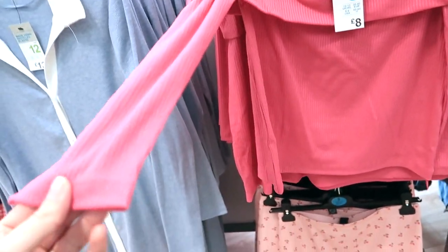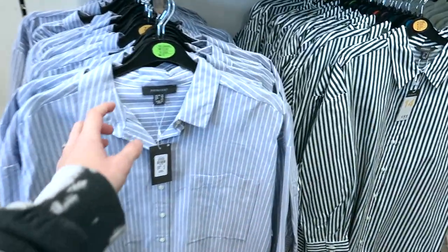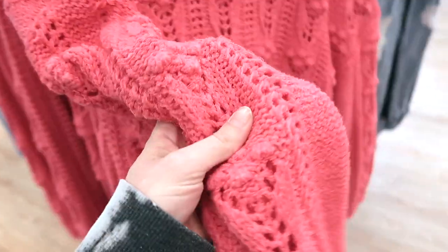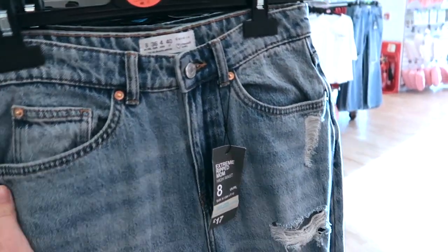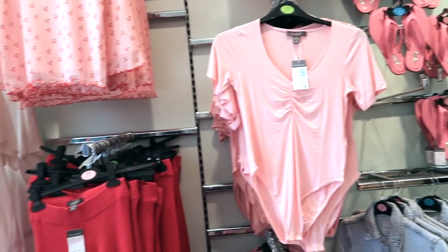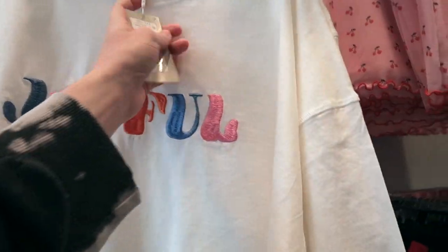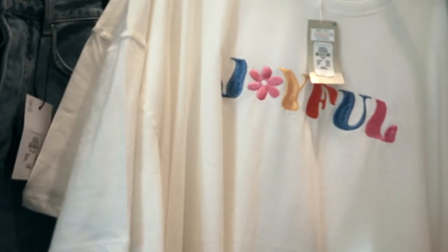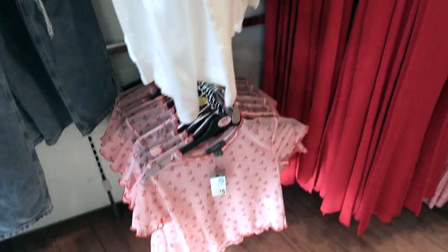Look, a top in pink, that's really cute. Love that. Really like that in the pink. Ripped mum jeans, little bodysuit there, £6. All this is kind of reminding me of Clueless. It's giving me Clueless vibes. Joyful, love that t-shirt, £6. But I think they've only really got big sizes left, which is a shame. So that's obviously flown out.